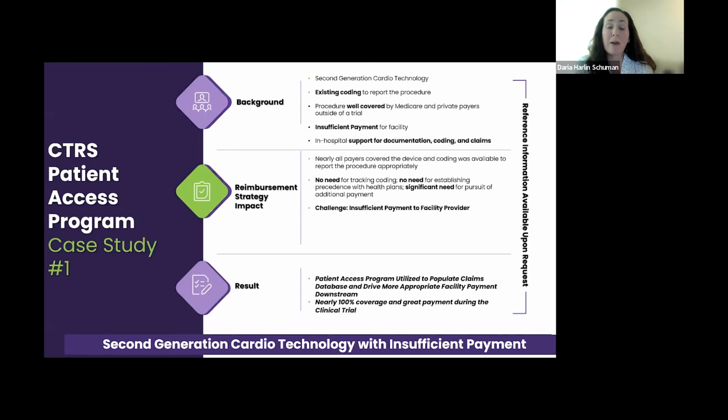Additionally, by way of background, this manufacturer did have really good relationships with sites and hospitals from having conducted prior research with many of them. So I think that's an important point to make. But you look at this situation, we've got coding and we've got coverage, but payment is insufficient. So there's no need to track a code, there's no need to establish payer adopters, but we need to do something about this insufficient payment to facilities, because long-term, that's not a viable or sustainable path forward if facilities are losing money when they're purchasing a company's product.